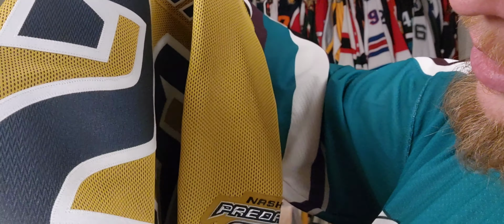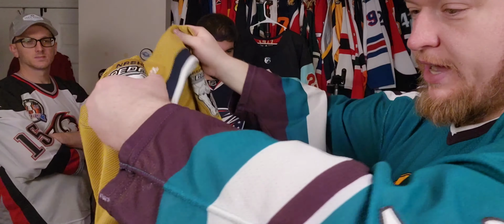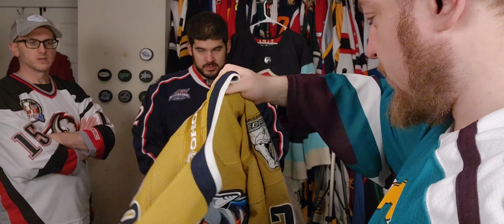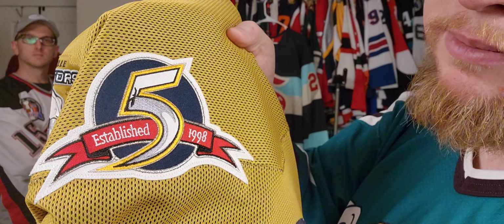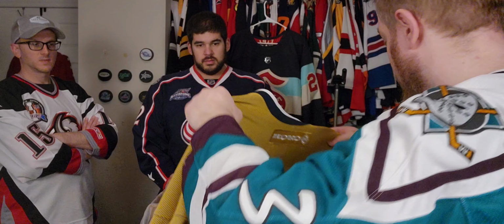Wow. That really does shine, and it looks fantastic. Numbers on the sleeve. What a good font. It is a wonderful font. It's playful, a fun font. And then, of course, this 5th anniversary patch, which I totally don't remember them wearing. But there it is. And that's gorgeous. This is why you send it off to EPS.